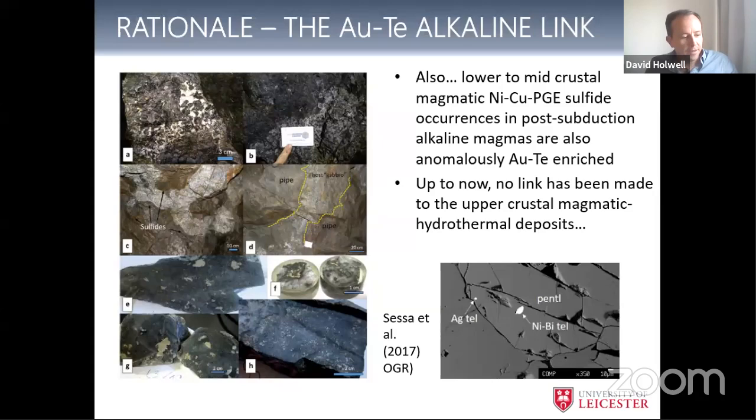So the intriguing thing was, we don't usually think that magmatic sulfides are linked with porphyries and epithermals, but could they be in this sense? There seems to be a metallogenic flavour to them.